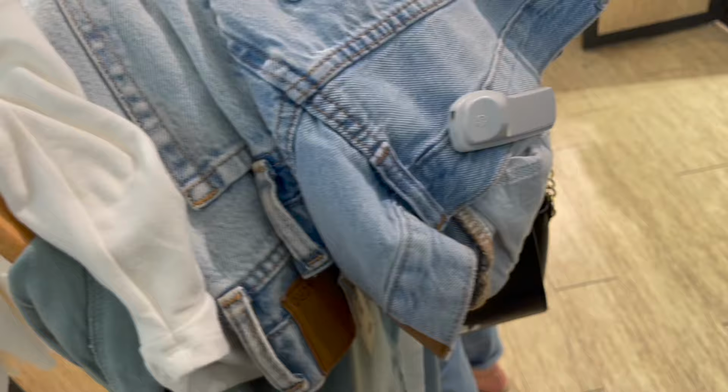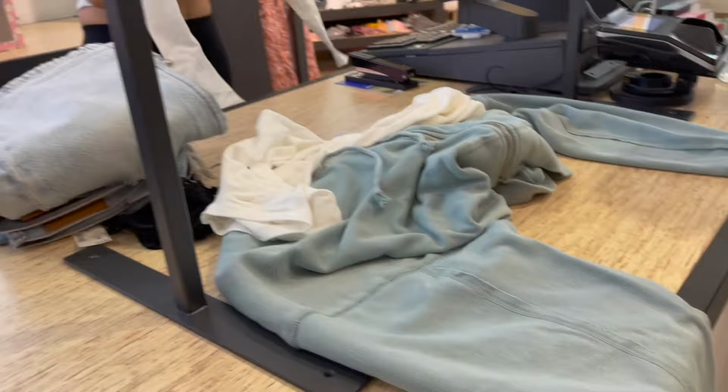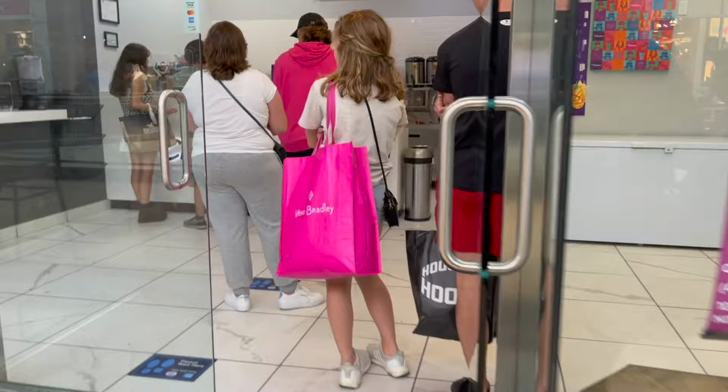You need some flip-flops? Okay, so Maya didn't like the way the jeans fit here, so this is what she's getting. Just a couple things. We're gonna go to another mall, so this is only day one of shopping with Maya for college. I'm not sure if Alea's done or not. I think she is, but... Oh, chai time. Okay, let's go upstairs to chai time. We're checking out now. Chai time. Oh no, it's such a long line.